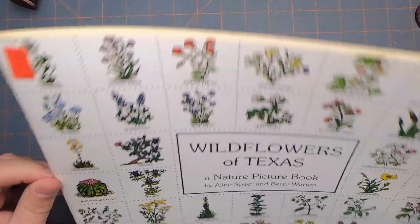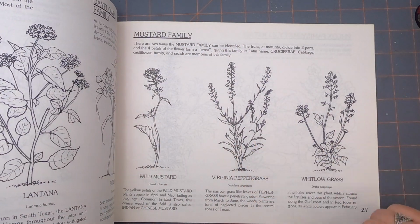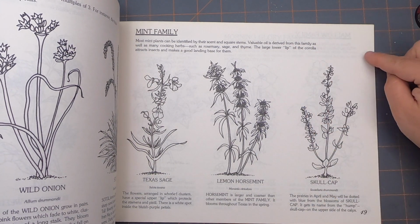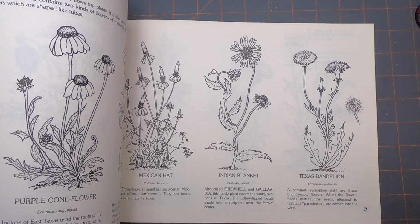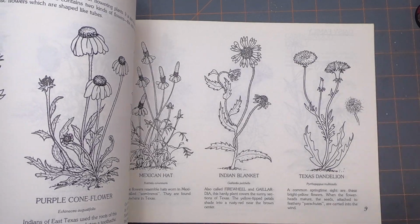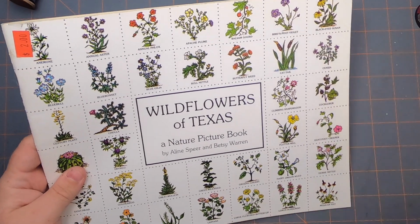So this is a really pretty book, and I love the cover most of all, but these are really fun, and I think you could watercolor them if you wanted to. They're the perfect size for a lovely tag or a journal card. And it has nice little explanations of the plant, what it looks like, essentially how its life goes, when it blooms, when it dies, that kind of thing.